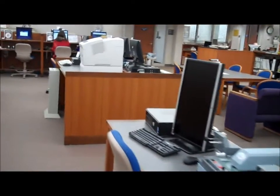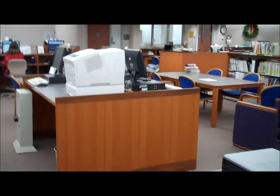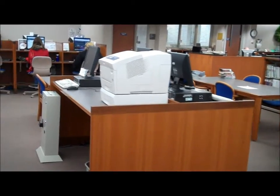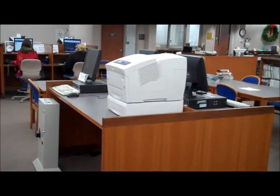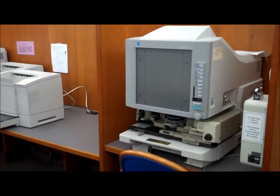We have a book scanner where files can be saved to a flash drive, a digital microfilm machine for printing or saving microfilm images, a print station that can do either black and white or color prints, and adult internet stations. We also have a few various other older microfilm reader printers.